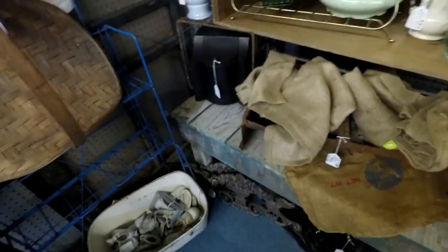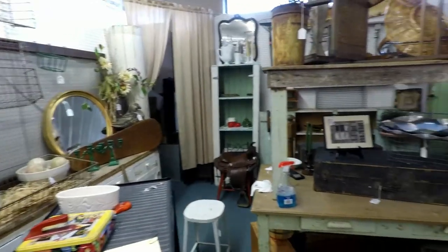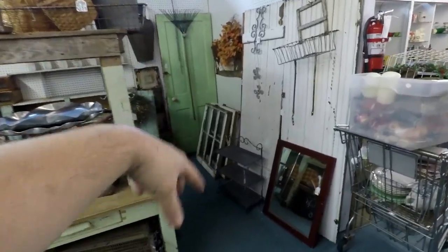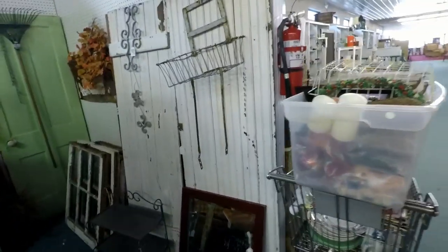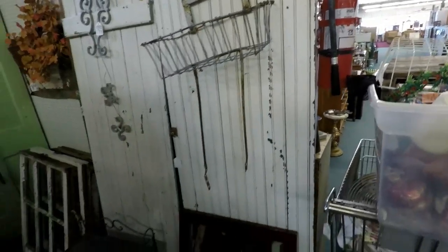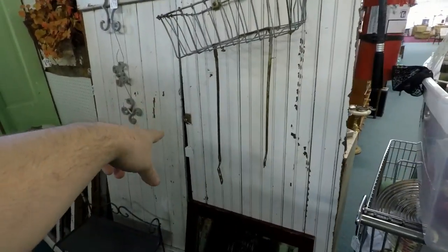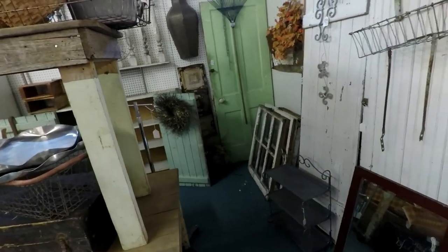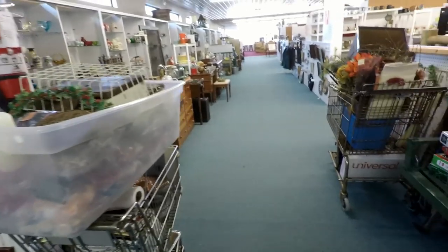I don't know. Another example of a beautiful booth. You can just see the doors and the windows and the vintage wainscoting panels. Those are off an old pantry or off an old wardrobe. This looks really good, really inviting. I like that.